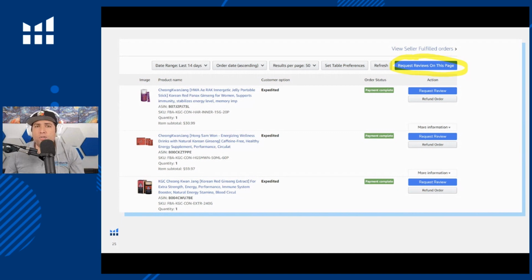And the other thing is, you can't really filter out people who get this request. It's just basically everybody on that page is going to get it if you hit that button. The other thing is, you can't automatically select the timing of it. Like say, hey, I only want this to go out like 7 days after it delivers or something like that.